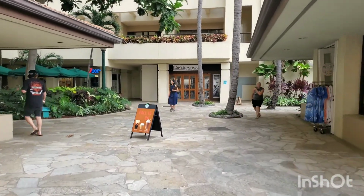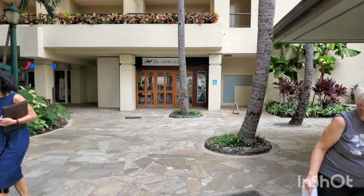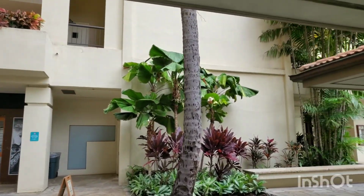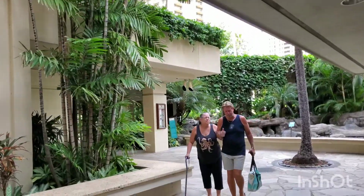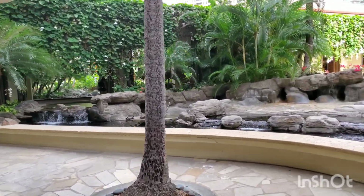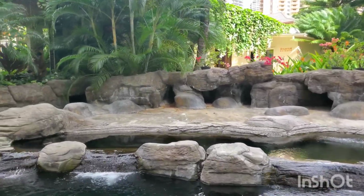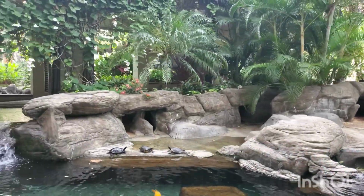Unfortunately today, we are leaving and I don't have enough time to really record everything in this wonderful resort. Right over here is a nice koi pond.